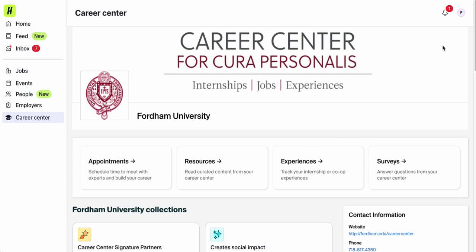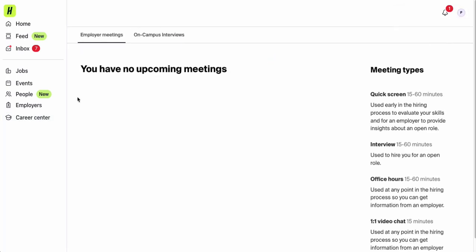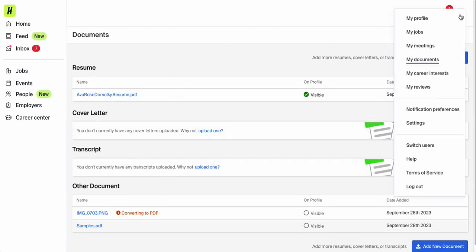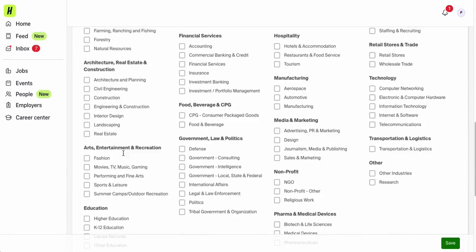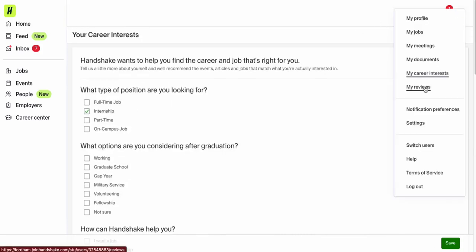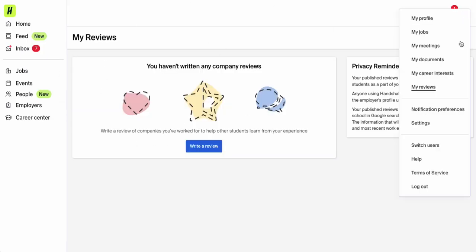Lastly, let's go over some more ways you can customize your Handshake. In My Meetings, you'll be able to see the upcoming appointments and interviews you have. Under My Documents, you can see your current resumes, cover letters, transcripts, and other documents you have uploaded, all of which can be used if you're applying to a position directly through Handshake. Under My Career Interests, once again, you can adjust what you're looking for to get better curated recommendations from Handshake. And under My Reviews, you can find any of the company reviews you've previously submitted.